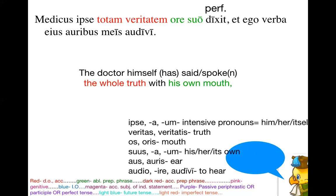And audio is kind of easy to know. It means to hear. So if you look at the dictionary over to here, that's it right there. The third principal part is always first singular perfect tense. So this is going to be I heard or I have heard. And then I heard or have heard the direct object. That's what it was. The words, and it's not just the words; it's his words.